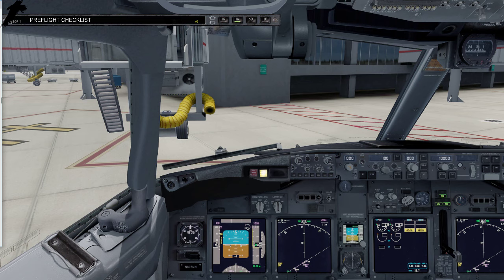American 1319, clear to Atlanta Hartsfield Jackson International Airport via the Headley 2 departure, then as filed. Maintain 5,000. Expect flight level 360, 10 minutes after departure. Departure frequency 135.17. Squawk 4637.